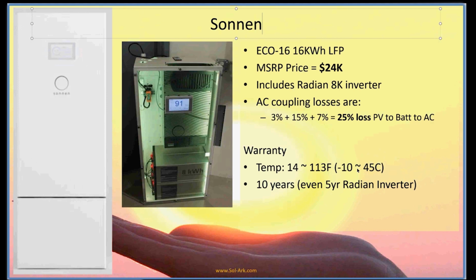So now here's the challenge with the battery. It's not in its warranty. The warranty's great. They warranty this for a flat 10 years. And what's even more impressive is Outback only warranties their electronics for 5 years, including the radiant inverter that's inside here. But Sonnen actually warranties the inverter, the Outback, for 10 years. So the entire thing is 10 years.